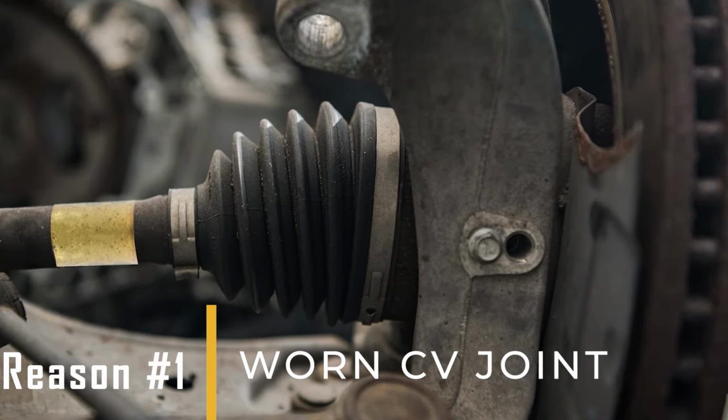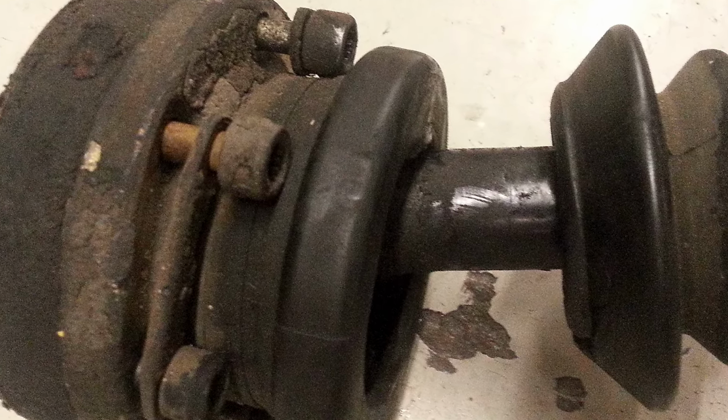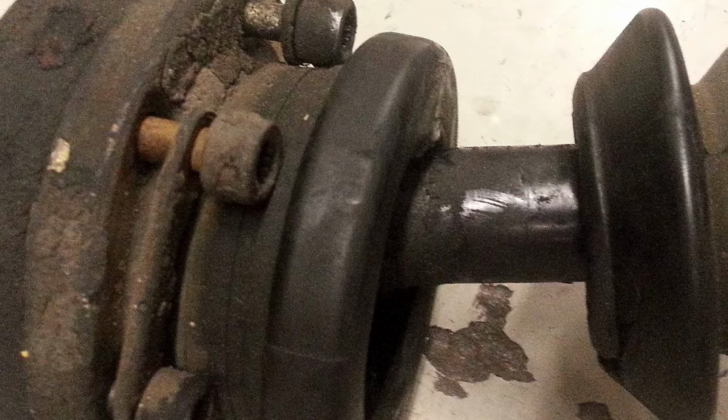Worn CV joint. Your front drive shafts have constant velocity, CV joints that allow your wheels to turn smoothly while you drive. These joints are enclosed in rubber boots filled with grease to keep the bearings lubricated. Sometimes these boots can tear, letting water in and causing the grease to leak out. When this happens, the CV joint loses its lubrication, which leads to more wear and causes vibrations.